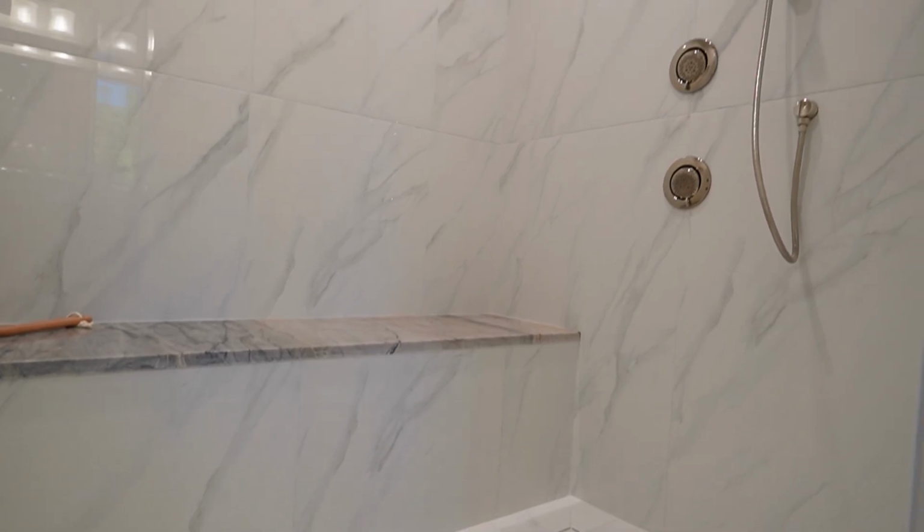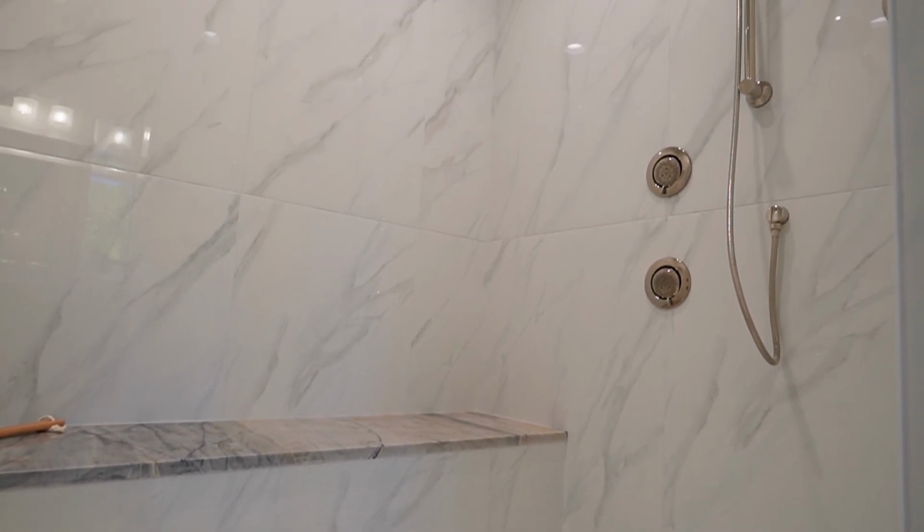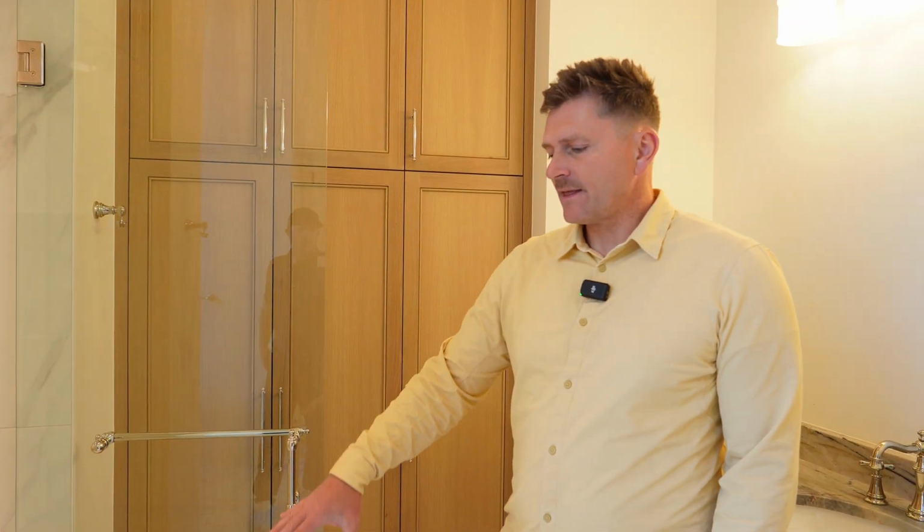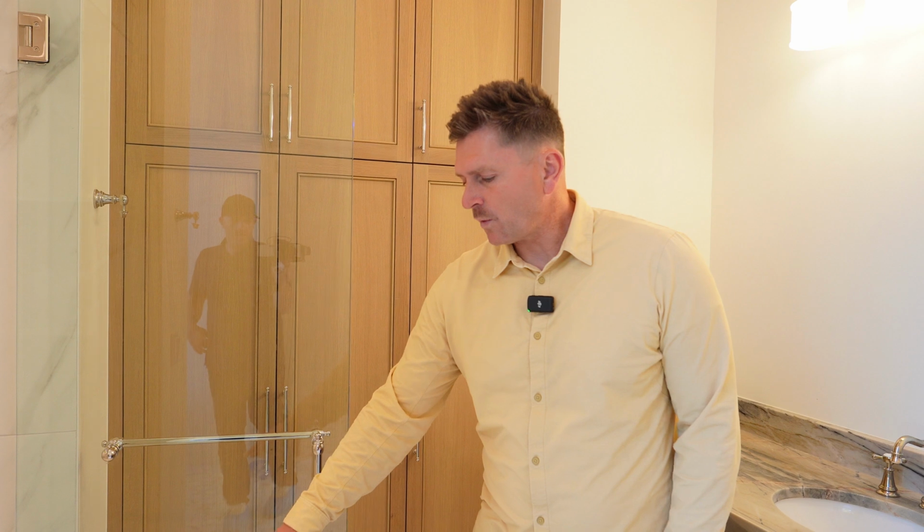The home also has an elevator in it. But like this shower here, no transition into the shower. That way you could wheel a wheelchair in here if you need to. We do that no matter what, whether they're trying to have accessibility. We like that the mold and mildew does tend to build up on those curb walls, and so we've decided to eliminate them.